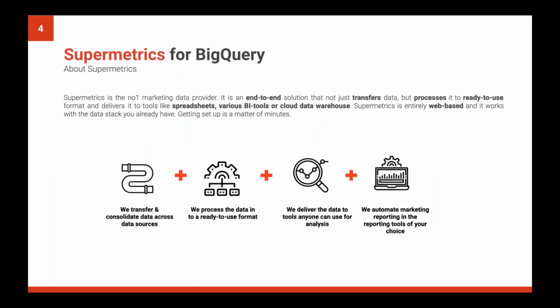So about Supermetrics. We talked about how Supermetrics can help us connect our data directly with BigQuery. And this is an end-to-end solution, so you don't really need other solutions to plug into it. It transfers data, but it also processes this data to a ready-to-use format. It actually does the task of ETL, extract, transform, load, for you.